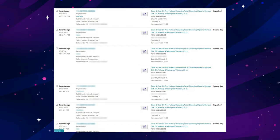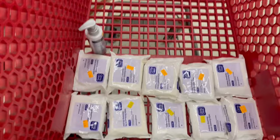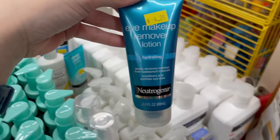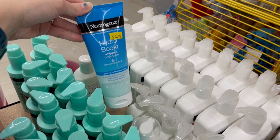Next, I found this Neutrogena Rapid Wrinkle Repair for $4.99. Amazon says it sells for about $25. Next, I've sold this product before, so I didn't even have to look it up, the Neutrogena Eye Makeup Remover Lotion. Originally retailed for about $12, it's now just $4.29. And I went on to sell it for $43.99. This whipped body balm was only $4, and it sold for almost $25.